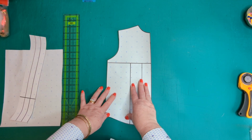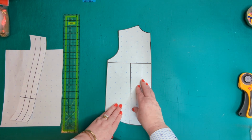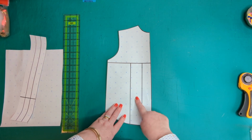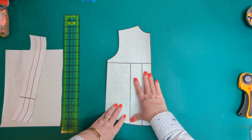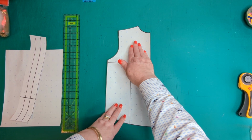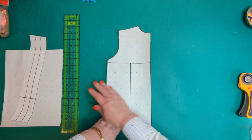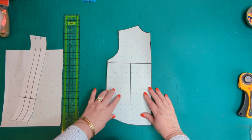So by doing a tummy adjustment, you're effectively just changing this area where the tummy is, and that means you get a nicer fit on the top half of the shirt and also through the sleeve.